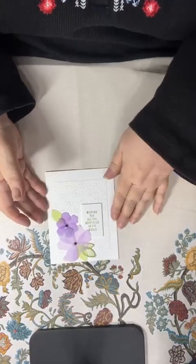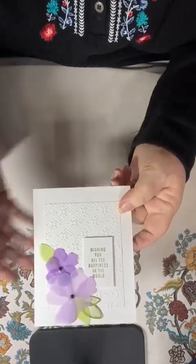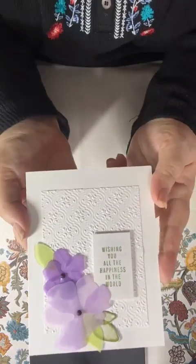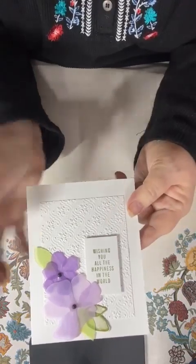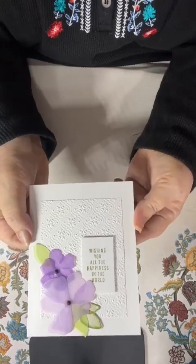All right, so here's our card again. And this gives you a little bit better view, although it doesn't really show up that good, does it? This really pretty embossed piece is not really showing up very well on the camera, but you can see it when I move it a little closer. And it's really a nice look. So I love that. And I love this sentiment, wishing you all the happiness in the world. That is a really cute sentiment to me. So I think that's really pretty.